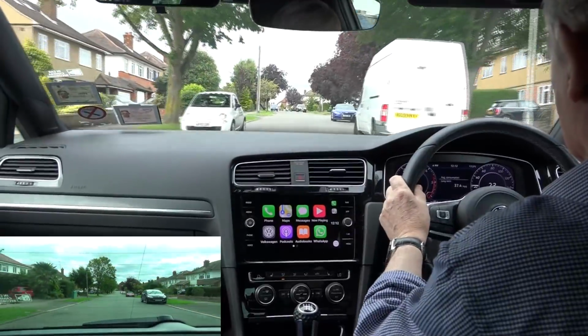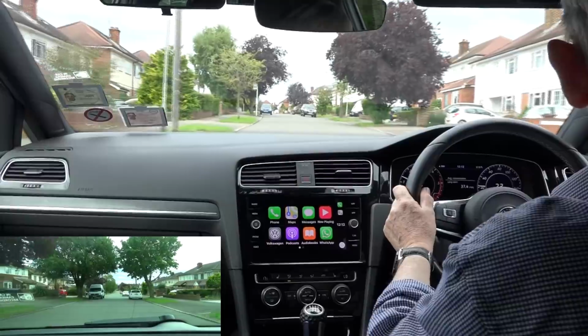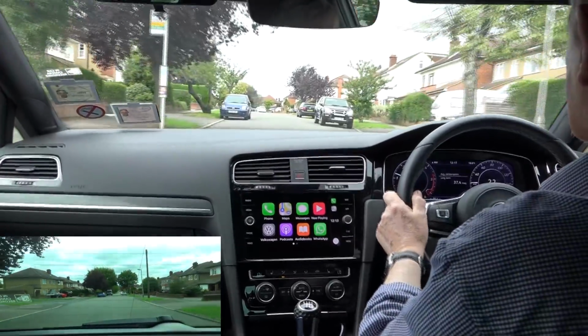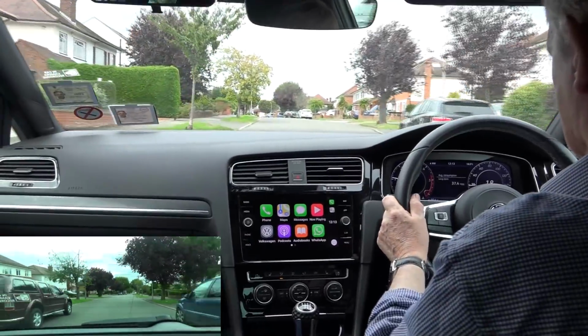It's a nice speed here. Well done. Good checking. Well done for checking the mirrors. And turning right. You can turn right here, please.